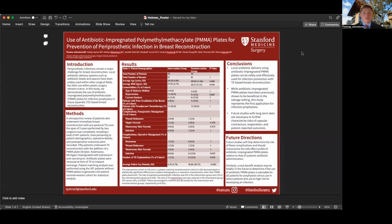I'm a first-year medical student here at Stanford, and today I'll be talking about the use of antibiotic-impregnated polymethylmethacrylate plates for prevention of periprosthetic infection in breast reconstruction.